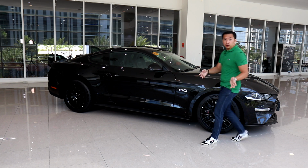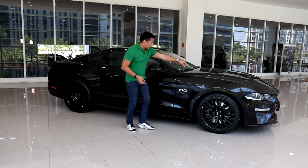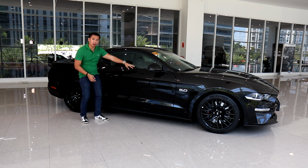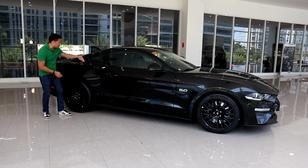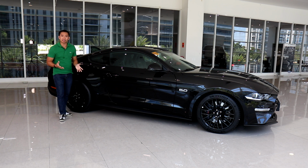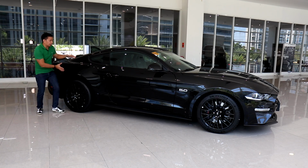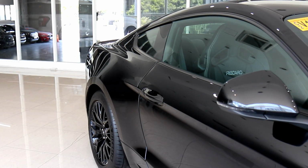The aggressive profile of the Mustang continues on to the side. You get this deep character line here, and it disappears towards the center of the car, only to reappear once again here at the rear haunches. Now, this subtle design cue gives it a sleek and sporty look. Now, the Mustang also has these flared out rear haunches, which adds to the overall sex appeal of the car.